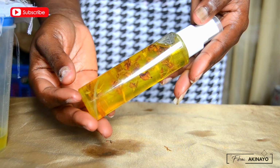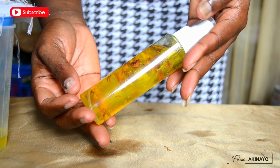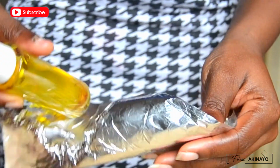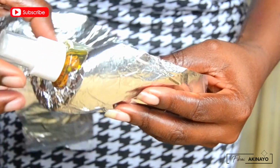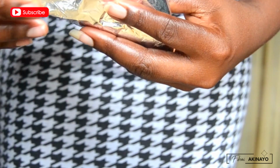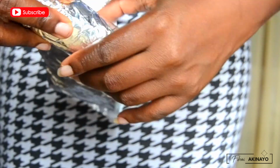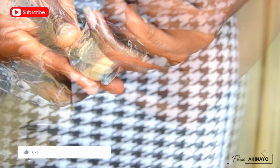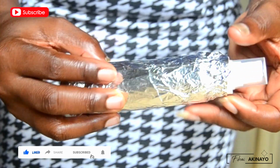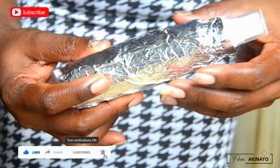Now, because of the photosensitive essential oils that I used in this particular blend, if you are not using an amber bottle, or you're not using a glass bottle, you're not using a UV protecting bottle, it's best you wrap your bottle in some foil to just keep the essential oils intact and to prevent any form of degradation.